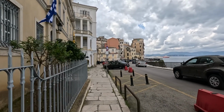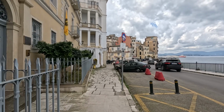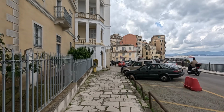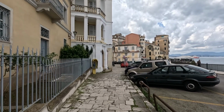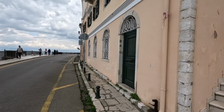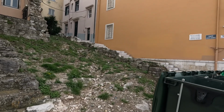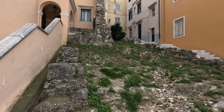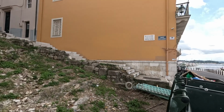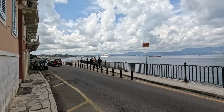I've pretty much seen everything I wanted to see, which was the new fort and the old fort and the old town. So I didn't need to cover every square inch of the old town. Nothing against Corfu, but these places start to all look the same after a while. So I'm headed back to the ship now. Looks like they tore down a building here. It's kind of cool looking. Very old stones here. And the ship is that direction above the trash cans. There's our ship.